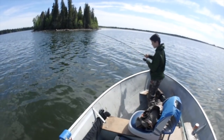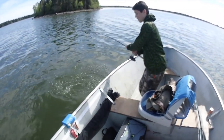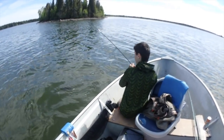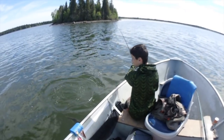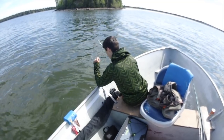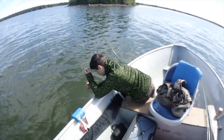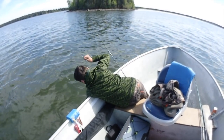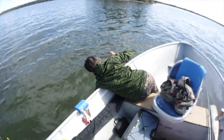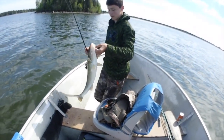Let's have a look at that fish. Oh yeah, another nice fat one, just engulfed your paddle tail. Apparently there's no small walleyes on Kistigan Lake. Definitely going to need the pliers for that guy. Here, swing him over here. I got the pliers right here. That's a beaut. Another nice one.